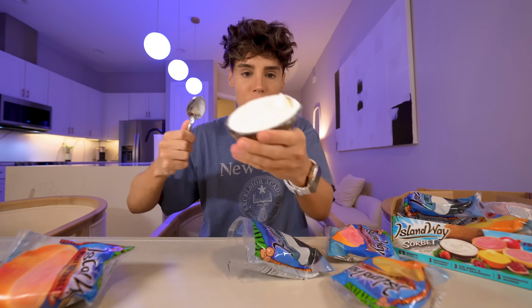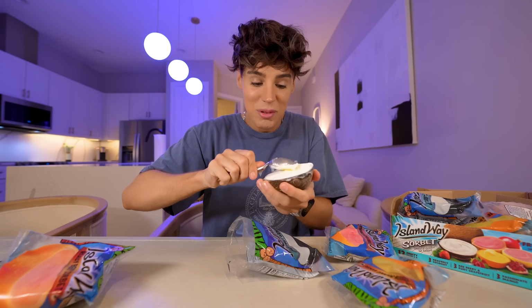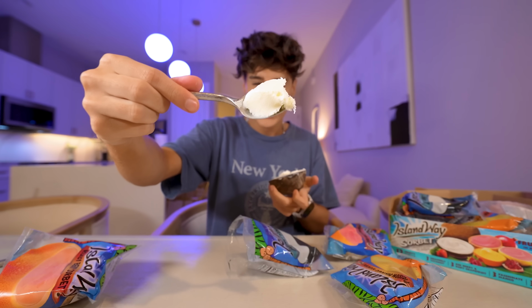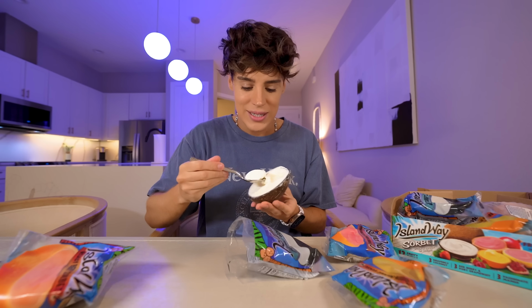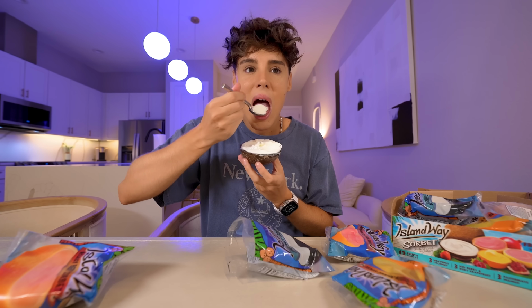Ooh, it is creamy. It really is. It's in between an ice cream and a sorbet. I wouldn't call this a sorbet because it's not very icy. It's more creamy than icy, which I prefer. So let's give it a try. Oh my god, it's so cool. Eating out of a coconut.